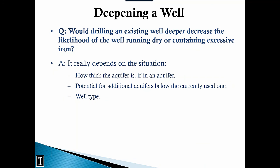All right. So we had another question here. I think this might be the last one. Would drilling an existing well deeper decrease the likelihood of the well running dry or containing excessive iron? Well, I'm assuming since your well has excessive iron that it's already a drilled well in an aquifer that's buried, not a dug or bored well in a superficial aquifer situation. Because typically you wouldn't see a lot of iron in a water table well or a really shallow well where the aquifer is all the way to the surface.